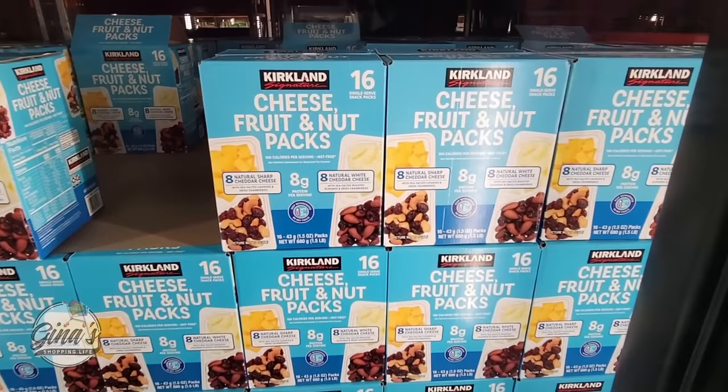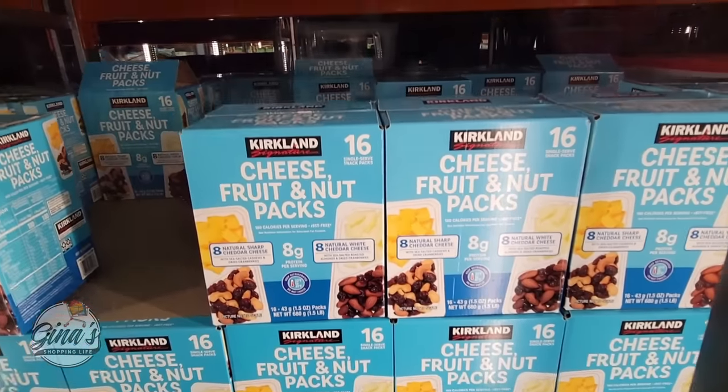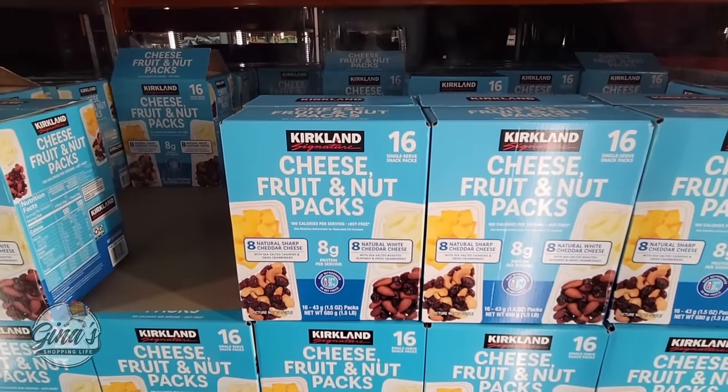Here's another favorite of mine, the cheese, fruit, and nut packs. You're getting 16, so you're getting 8 of each. My husband and I really do like these, $11.99. And once in a great, great while, those will go on sale.